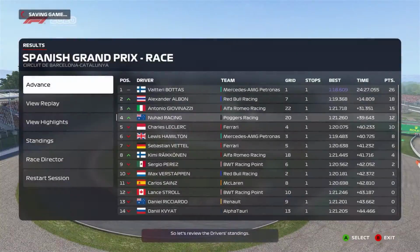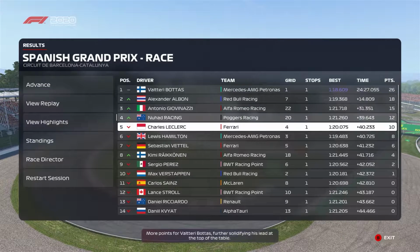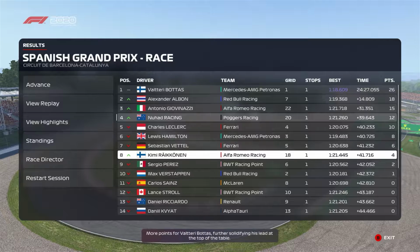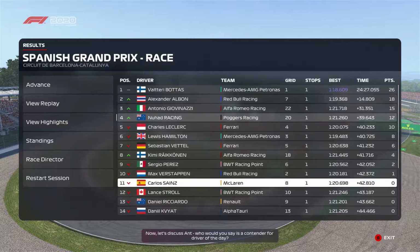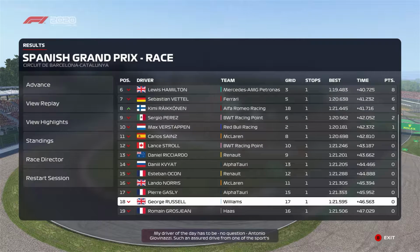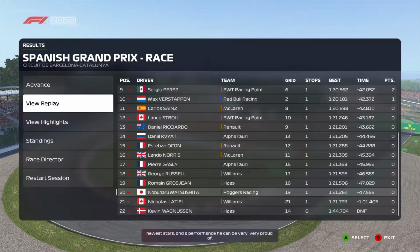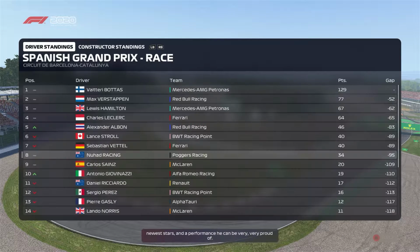So, let's review the drivers' standings. More points for Valtteri Bottas, further solidifying his lead at the top of the table. Now, let's discuss, Ants. Who would you say is a contender for Driver of the Day? My driver of the day has to be, no question, Antonio Giovinazzi. Such an assured drive from one of the sport's newer stars, and a performance he can be very, very proud of. Let's move on to the Constructors.